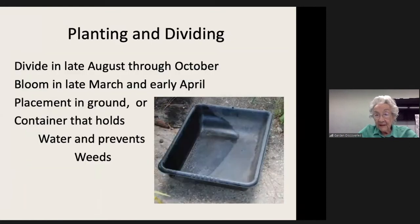As far as planting and dividing, you can do it between August and October. You can really do it in November and early December. I've already divided them in the middle of December. We had blooms in March. They pretty much bloom when they really can.